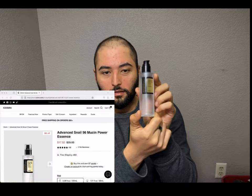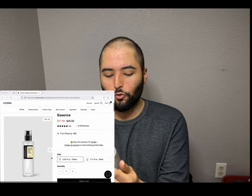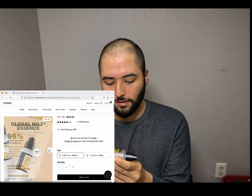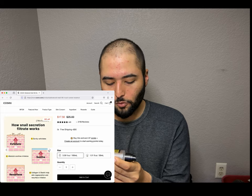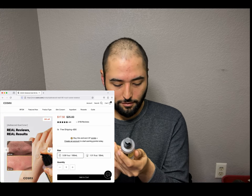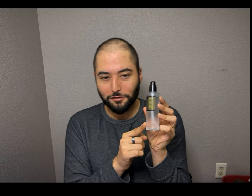I don't do skincare. So I found this Advanced Snail 96 Mucin Power Essence. I don't even know what the fuck it's for. Being 96% snail secretion filtrate, this essence helps the skin to lose less moisture while keeping the skin smooth and healthy. Apply evenly to face. Directions. This is Korean skincare, so I know that this is like step two or three out of like seven. But fuck it, I'm just gonna put some on right now.